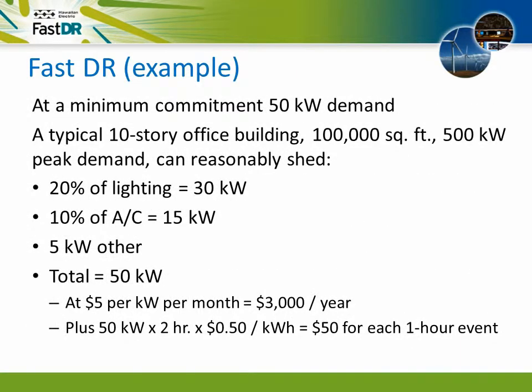Let's look at how your building can easily shed 50 kilowatts. A typical 10-story building with 100,000 square feet of office space and a 500 kilowatt peak demand can reasonably shed 50 kilowatts. What's the math? Well, 20% of your lighting usually amounts to about 30 kilowatts. A 3-degree temperature reset can add up to 15 kilowatts. 5 kilowatts is other equipment, something like an elevator or fountain pump. There's your 50 kilowatts. Nohea, can you go over the steps to participate in Hawaiian Electric's Fast DR?